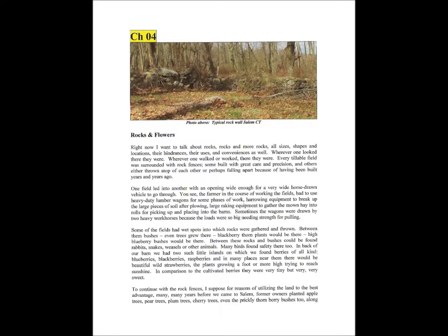Right now, I want to talk about the rocks and more rocks, all sizes, shapes, and locations. Their hindrances, their uses, and conveniences as well. Wherever one looked, there they were. Wherever one walked or worked, there they were.